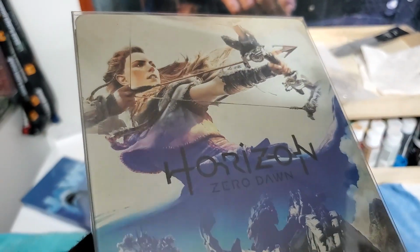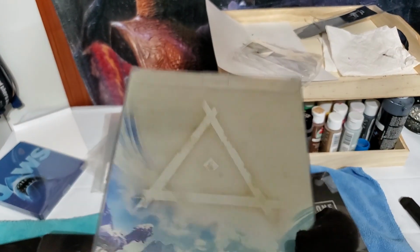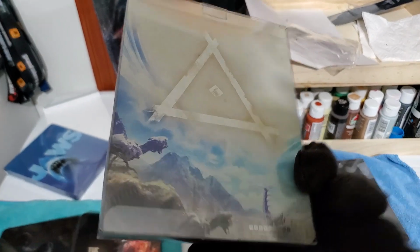Beautiful front cover. Yeah, artwork, nice. The back, though, they got this random-ass symbol. I don't give a shit about no symbol. Why do you people do that?